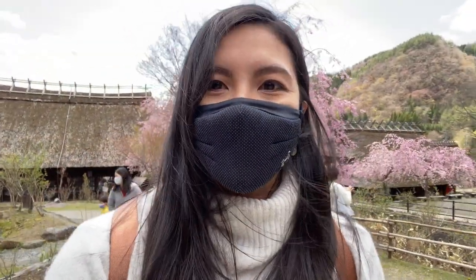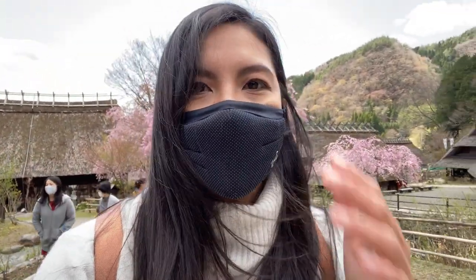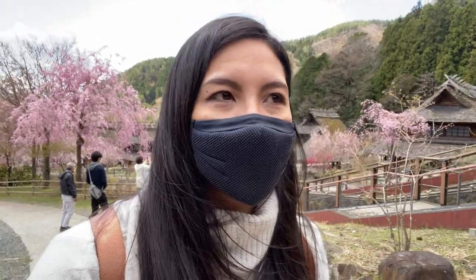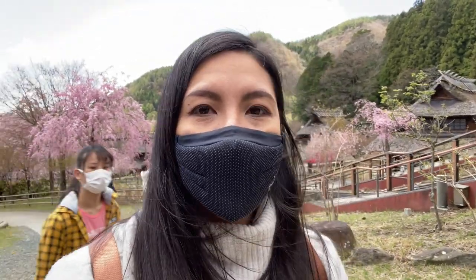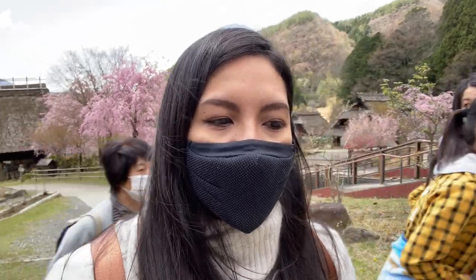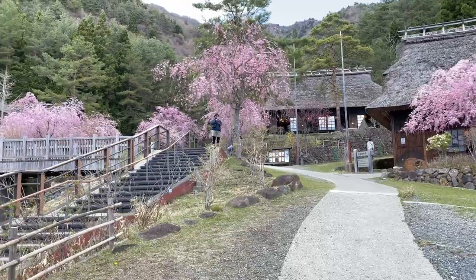This feels so surreal. Like, this village is so pretty. Feels like you're in a movie or like a scene in The Last Samurai or something. And the cherry blossoms are still in bloom because it's still pretty cool here. So definitely check this place out.